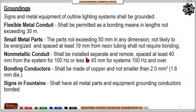Non-metallic conduit shall be installed separate and remote, spaced at 40 mm for system of 100 Hz or less, or 450 mm for systems 100 Hz and over.